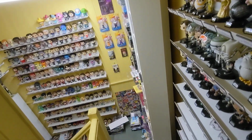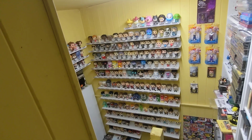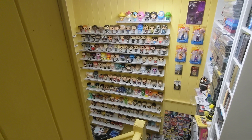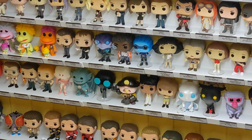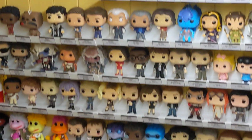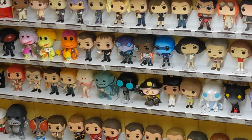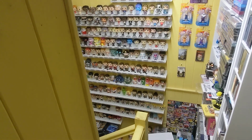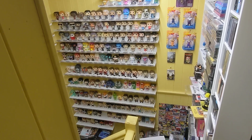The only problem is, say I've got some Trollhunters ones over there. You probably can't see. Zoom in. I'll find it now. Where are we? Yes, those ones there. So if I get any more of those, I might have to take them off and move things around to keep them all together.